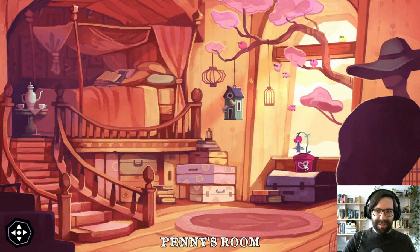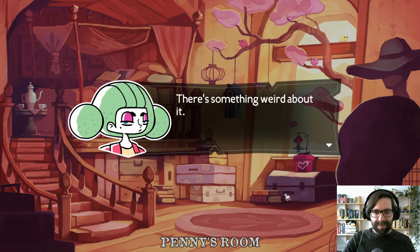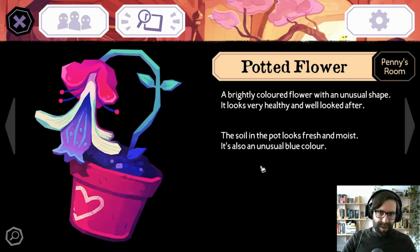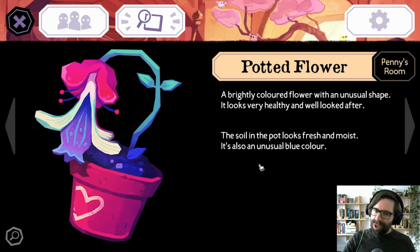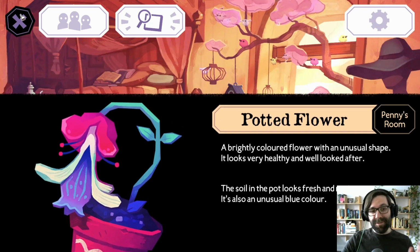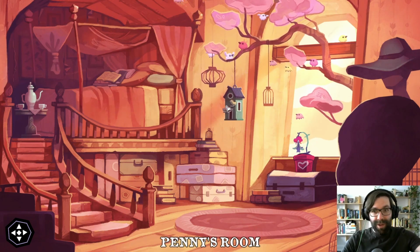We are in Penny's room. That's a sad flower. There's something weird about it. It just feels out of place. Brightly colored flower with an unusual shape. It looks very healthy and well looked after. The soil in the pot looks fresh and moist. It's also an unusual blue color, which would make sense. She's engaged to Fitz, who's the gardener, and there's just a bunch of weird blue soil everywhere.